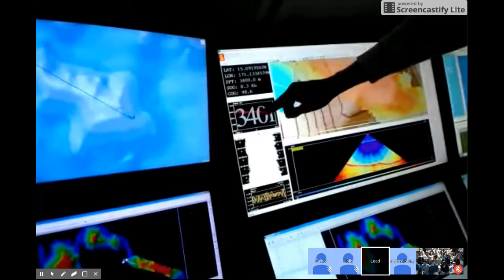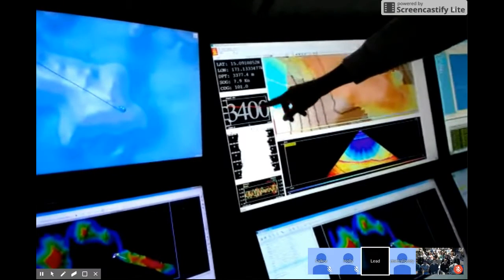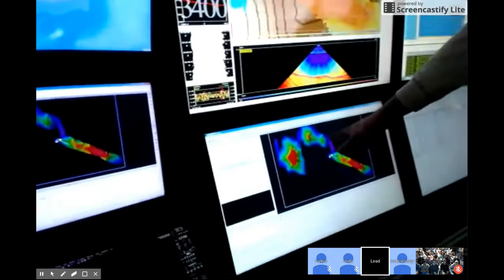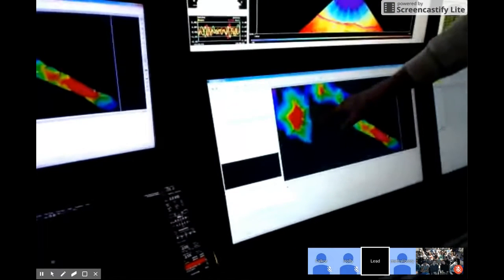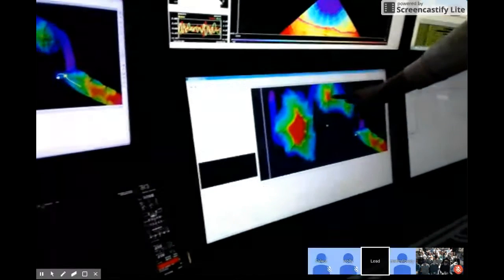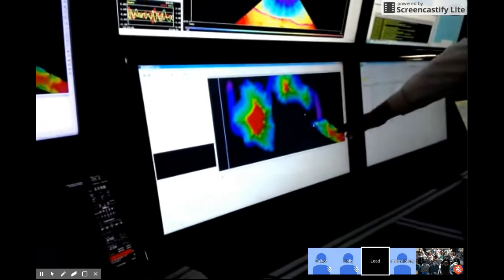So we're currently sending sound to a depth of 3,400 meters. The screen below that is where we're actually cleaning up all of the sonar data and the multi-beam data and making a full nice mosaic map. So we've already mapped one seamount right here. That was 2 days ago. We mapped these two seamounts yesterday, and we're currently working on one seamount down here.